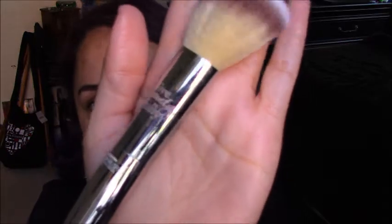Now, my all-time favorite brushes to use are going to be the It Cosmetics brushes. I only have one, but this is the blush brush, and I use it as my bronzer. This one is from their Live Beautifully collection, and it's weighted. It's a lot more weighted than the gray collection. So there's 3 collections. The first collection is your basic collection. It is the gray handle. That's a wood handle. And then you've got the Live Beautifully.